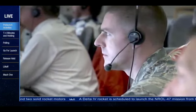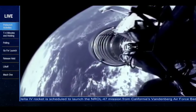My job is the best job in the National Reconnaissance Office. It's been hard and challenging, and that's really what makes the job fun. It's working together with the community to put this payload on orbit for the warfighter.